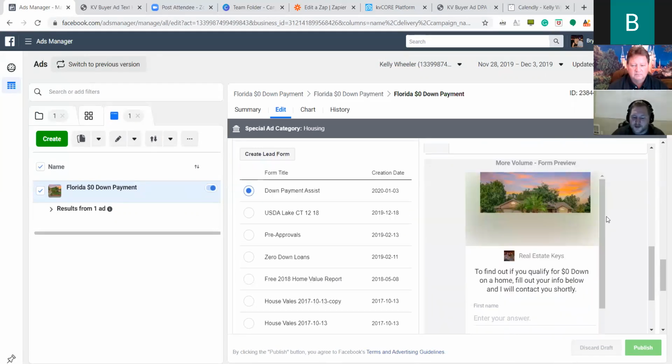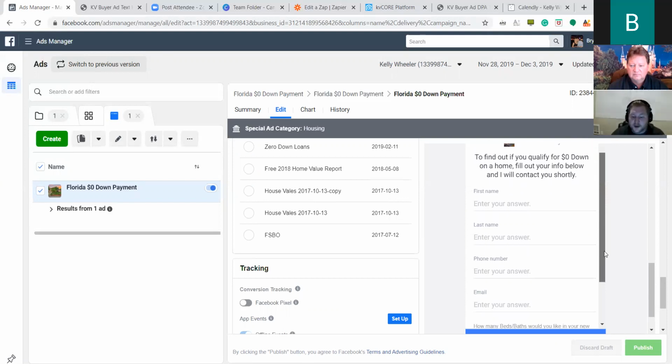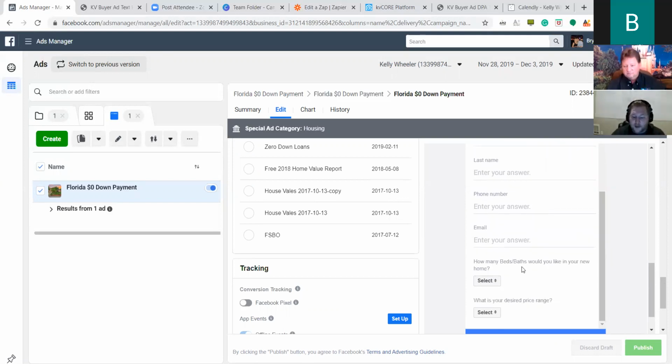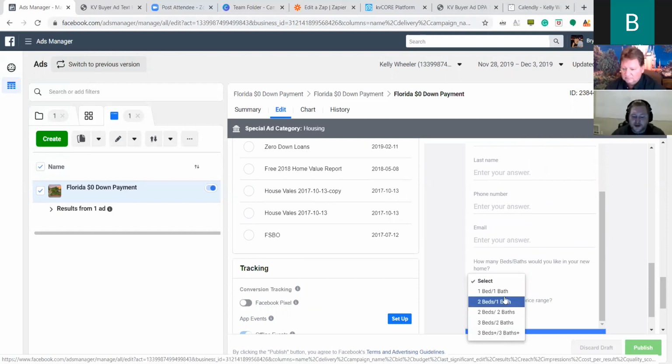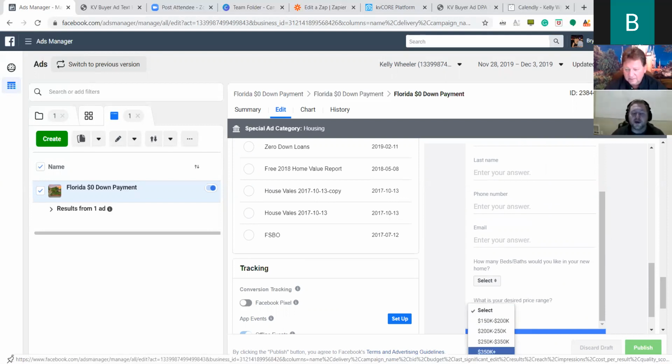In the lead form section, we're going to see we're asking for first name, last name, phone number, email, and how many beds and baths they would like in their new home. So we look and we see we have all these different selections. Perfect. And then what is your desired price range? We're going to start at 150. We're going to go up to 350 plus.